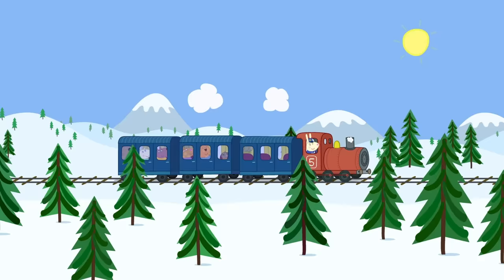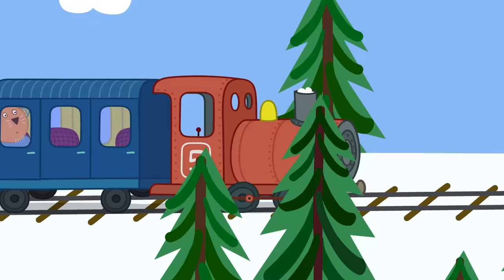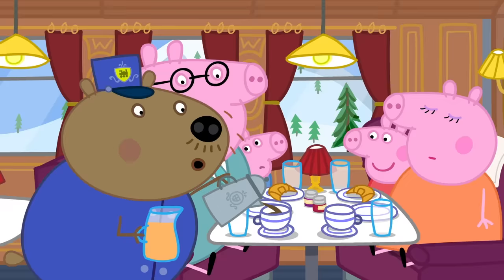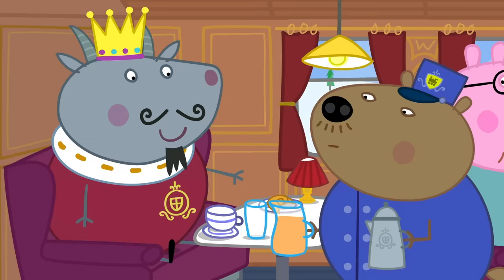It is morning and time for breakfast on the train. Good morning. Miss Rabbit, aren't you meant to be driving the train? It's fine. The train runs on rails. It can't get lost. Would you like coffee or orange juice? I'd like both, please. No, coffee or orange juice. You can't have both. I don't think we have to be so strict with the famous Mr. Pig. Coffee and orange juice. Thank you. Excuse me. I am King Alfonso. Could I have a coffee and orange juice too? No, that is impossible.